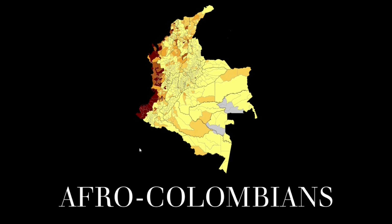Tip number 8. Afro-Colombians are mostly distributed on the west side of Colombia. The best places to guess will be around this area. But you can also get Afro-Colombians in many other areas in Colombia, but you've got a much better chance of getting a good score if you go to the far west of Colombia itself.